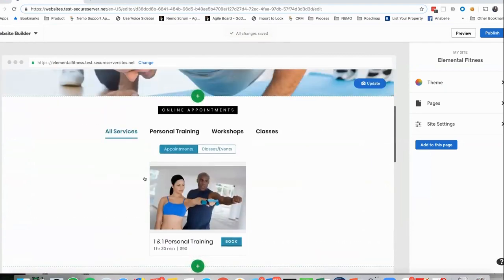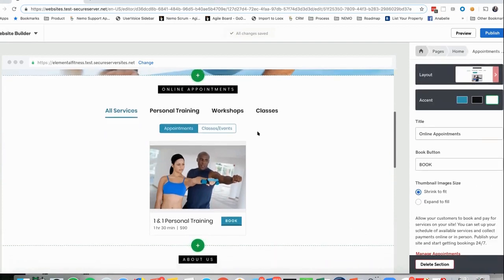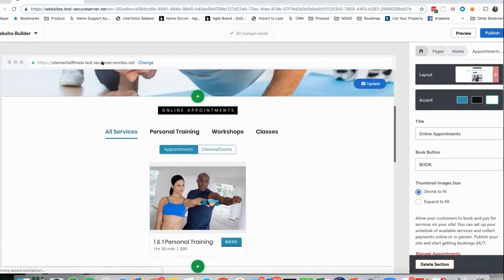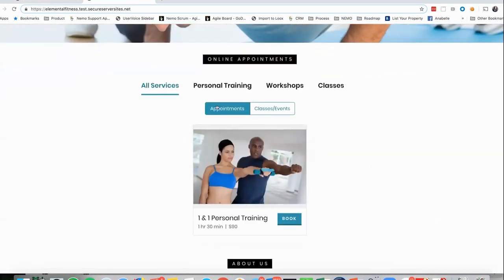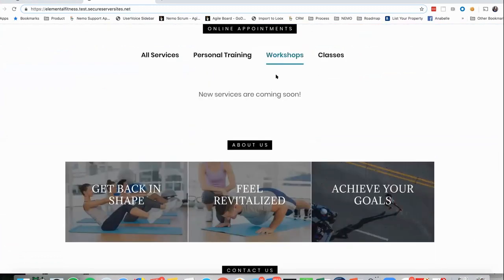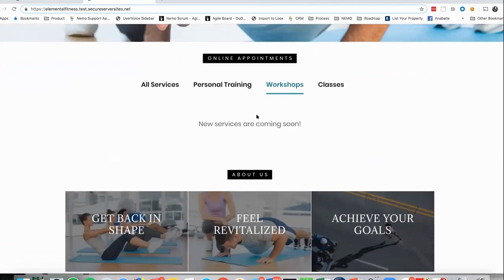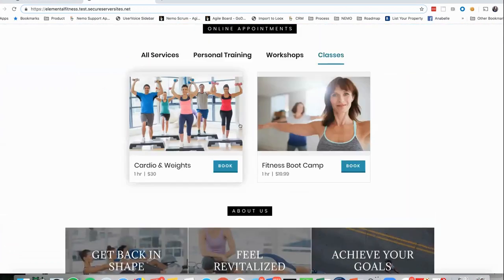So this is online appointments. And as you can see, there are different services. There's one-on-one personal training. There's categories. Let me show you the site itself so you can get a better experience. Click on personal training, it'll show you personal training. If you click on workshops, it'll show you workshops. I think I still need to add those. But if you click on classes, it'll also show you classes.